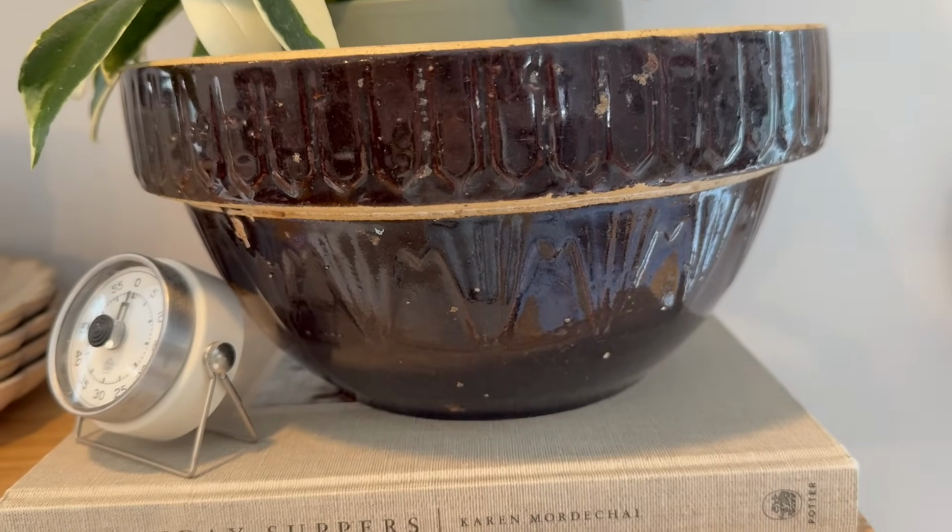I love the brown coloring. It has a little bit of a ribbing kind of design around the outside. This was $30. I did notice you pay a premium for vintage and antique items, especially when you go to a store where they really know what they have. But I'm okay with paying a little bit more because these are items that are never going to go out of style. I can use them all year, every season, every holiday. I can find a way to decorate with these.